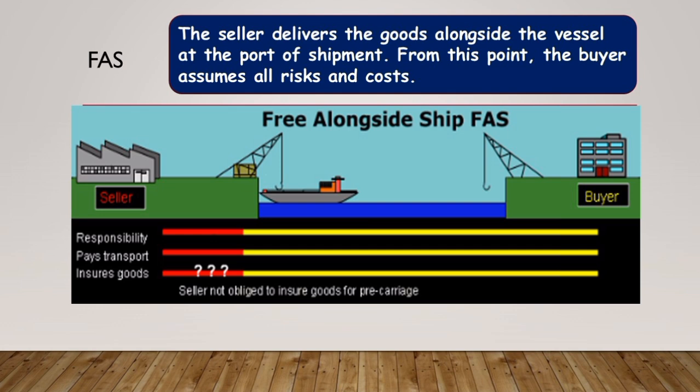In FAS, the seller is liable and responsible for all the procedures in their country until the goods are delivered alongside the ship or at the terminal warehouse. FAS indicates that the risk transfers to the buyer when the goods are placed alongside the ship. The buyer is responsible for loading the freight onto the vessel as well as handling local carriage, discharge, import formalities and duties, and onward carriage to the final destination.